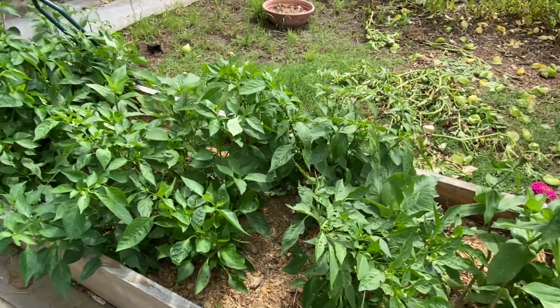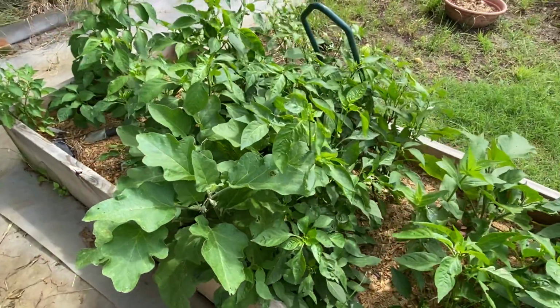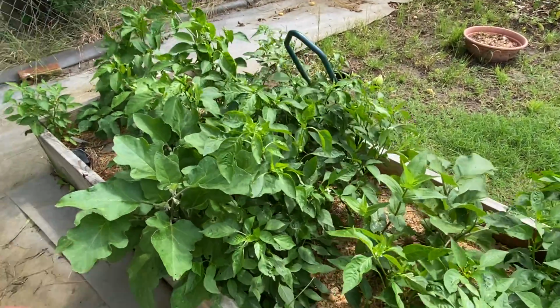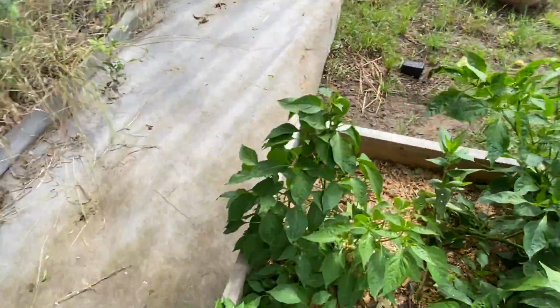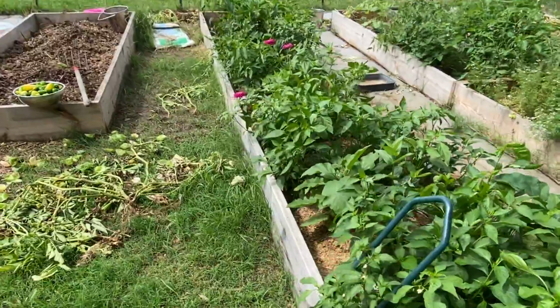And also another thing I tried this year, which I've not tried before, is that I'm not just growing bell peppers. I'm actually growing Anaheim peppers. I am growing pepperoncinis. I'm growing banana peppers. I'm growing different varieties of peppers, so I could do different things.